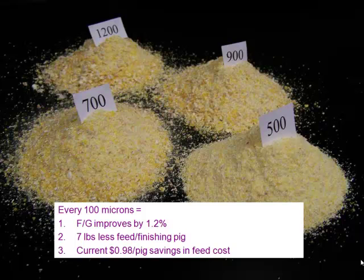And again, very predictably in most cases, for every 100 micron change, feed efficiency will improve by 1.2%. So if we're looking at 7 pounds less of feed for every 100 microns, again, just short of $1 a pig by doing a better job of grinding. So going from 700 to 600. Many producers have looked at, or now we see more, even regional toll mills grinding to 500.